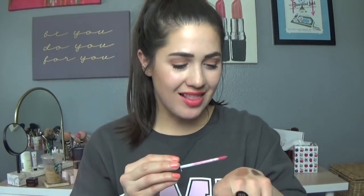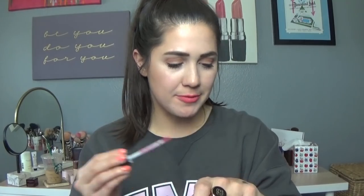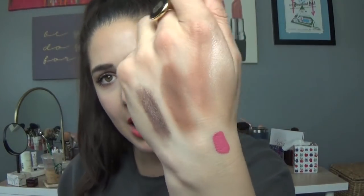This is in the shade Alex, which is kind of a bubblegum pink shade. The thing that I love about these, I'll swatch it for you. Bubblegummy, pink, cool toned. They smell like, can't quite put my finger on it, but it's like a sour fruity candy, which is just fun. I love that it smells that way. A lot of liquid lipsticks either don't smell like anything or they smell like vanilla, which is good, but I like that this is different.